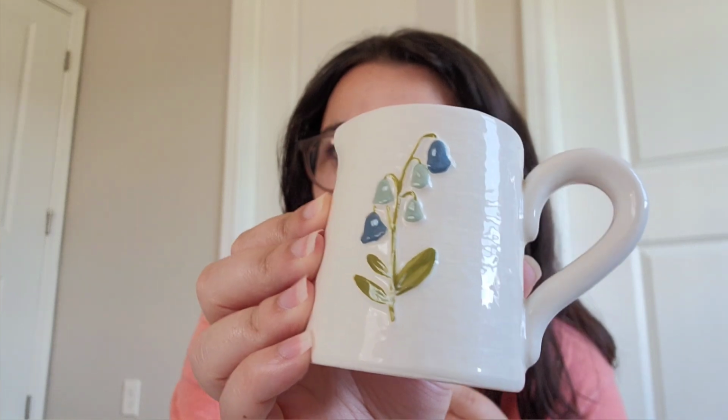Next up was something that I got for free, and it was this adorable little kind of almost creamer pitcher, but I also view it as maybe a potential little vase holder, a vase, or it could be like a Q-tip holder, match holder, whatever you want to use it for. But I just think it's super cute, even if you just pop it up on a shelf by itself alone, maybe some baby's breath in it. I just think it's so adorable, and I love the little blue bells on there.